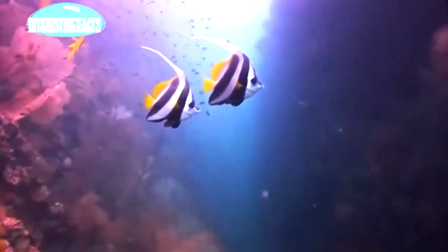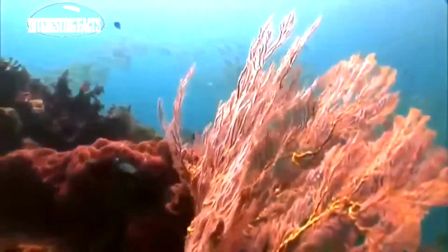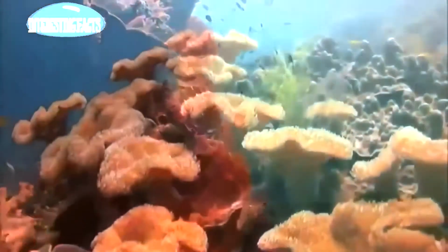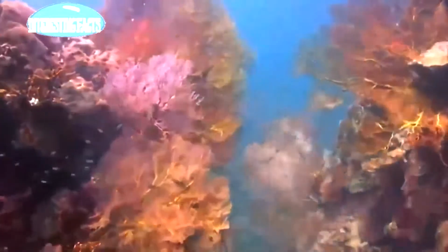This is an underwater tropical forest, the Andaman Sea. Coral reefs, a true natural treasure. One quarter of the world's coral reefs lie in Southeast Asian waters. Each forms a complete ecosystem, the oldest and most productive ecosystems on Earth. The Andaman Sea is home to the most diverse collection of marine life in the world.